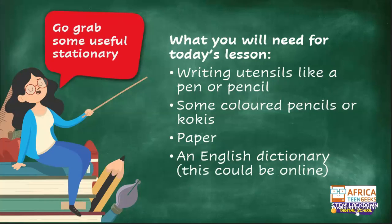Needs the same as most days: writing utensils like a pen or a pencil, some colored pencils or crayons, paper, and an English dictionary. I want to say thank you to those people who have sent me the written pieces yesterday.